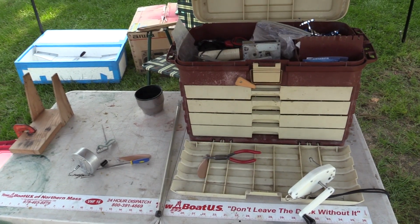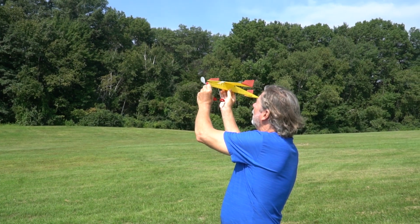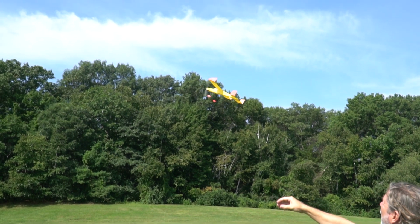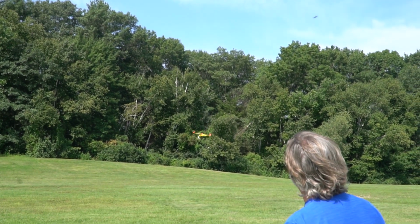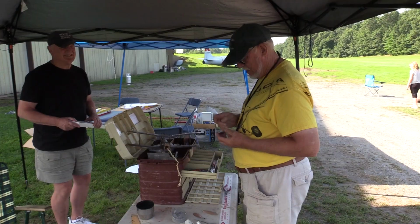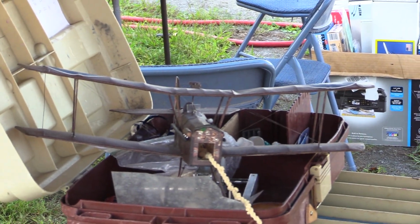So we design, build, and fly elastic-powered model airplanes, and they're all free flight, no radio or anything to control them. We trim them very carefully, as you could see in some of the videos, and then release them to the wind. These guys can get these planes flying for several minutes. We've even had some fly off the field. We had one last year that was in sight for 26 minutes before we couldn't see it anymore. It was that high. They can really do some wondrous things with the elastic motors. We wind them up 1,000 to 2,000 times, so there's a lot of power there.